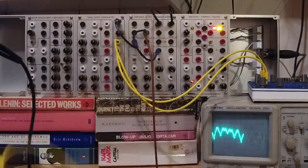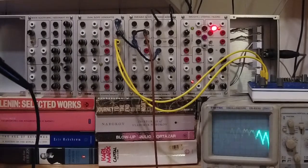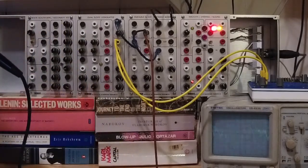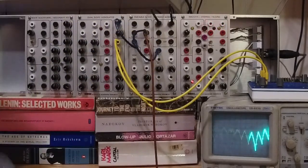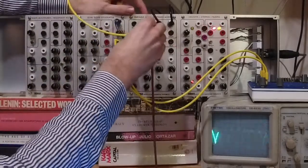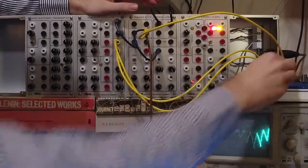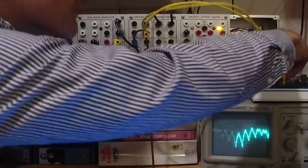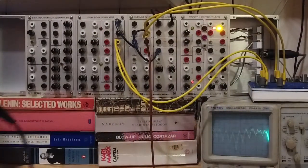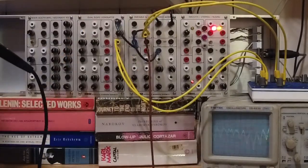So we could take actually any of the filter outputs. I'll take the bandpass output for now. Or, you know what, I can just take the low-pass output and use the same filter that we're hearing to modulate the oscillators. And then I can play with the other filter outputs just to see what those do. Patch cables, because I'm modulating both oscillators from the one filter output.